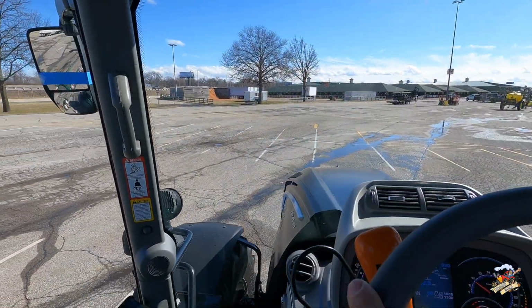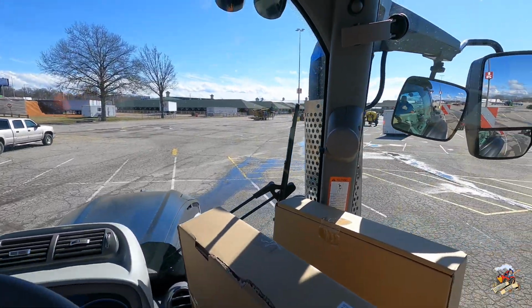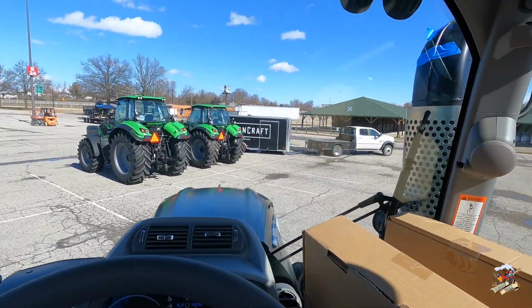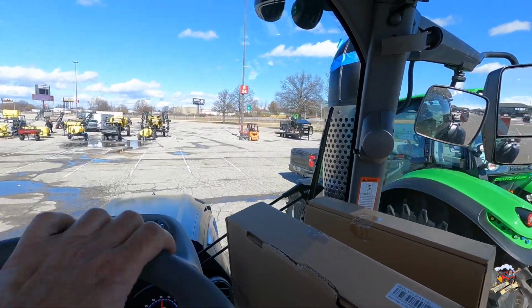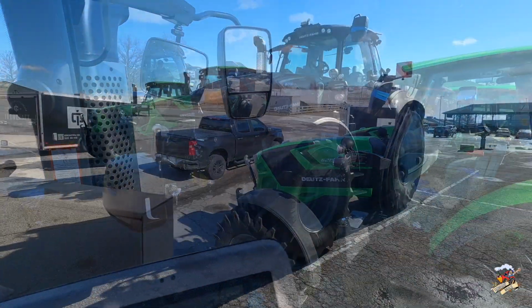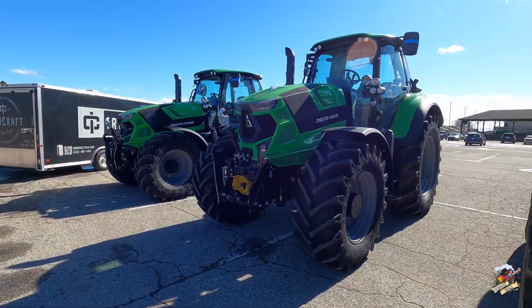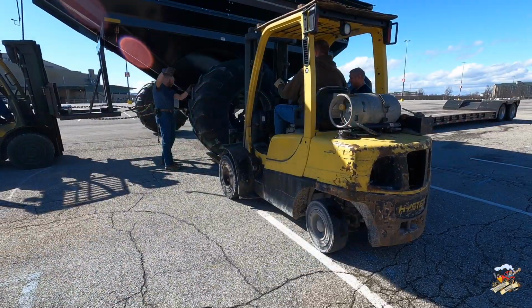Now, generally, the National Farm Machinery Show in Louisville, Kentucky and the World Ag Expo in Tulare run on the same week every year. The Louisville Show, or National Farm Machinery Show, is usually a Wednesday through Saturday show, and the World Ag Expo is generally a Tuesday, Wednesday, Thursday show. I have never been to the World Ag Expo in Tulare, California. I hear it's a pretty neat show, so I am looking forward to that.